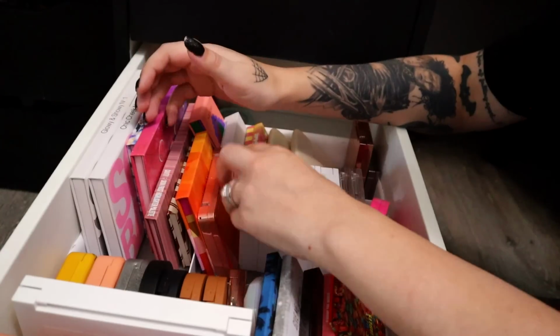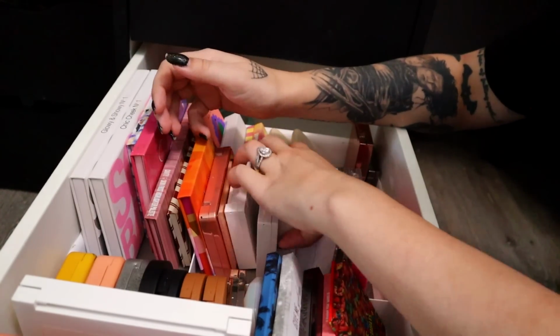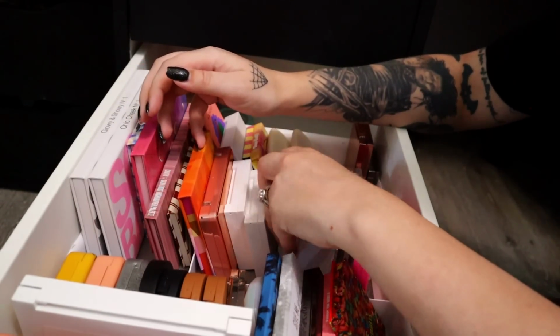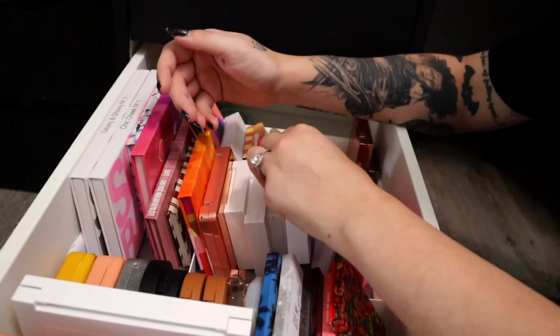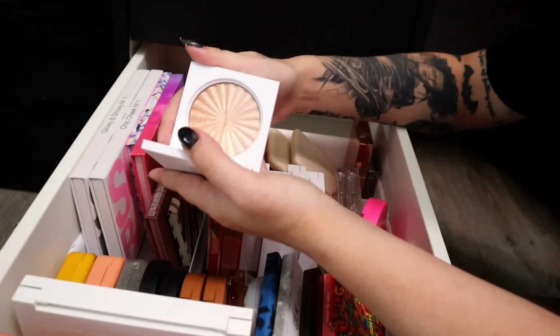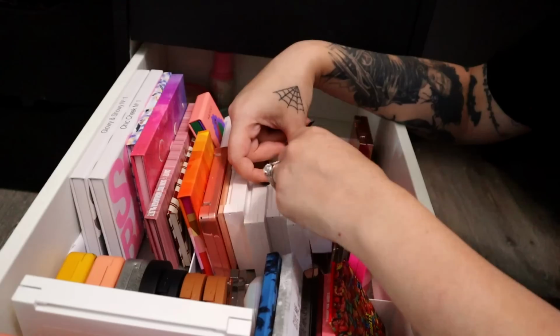Start Inspired Ofra. Glazed Donut Ofra. Pillow Talk Ofra. The things I hit pan on. Mother Earth. I think I know what order these are in. Mother Earth is like a green, but it doesn't look too green on the face. Milk and Cookies. I reach for these so often that without looking at them, I know which order I put them in. So I love them.